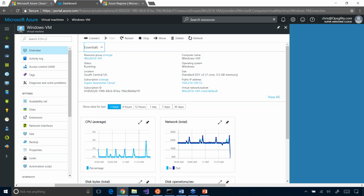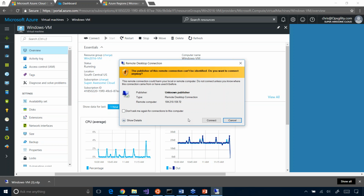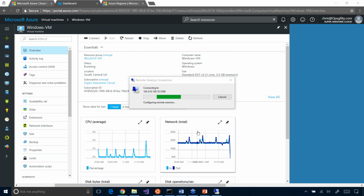So then, because this is a Windows virtual machine, in this little toolbar of buttons on the top, I can click Connect, and that's going to automatically download an RDP, a Remote Desktop Protocol file that I can then open up on my machine, and then I'm going to be able to remote into this virtual machine using Remote Desktop. So I'll click Connect here. It has my username filled in since I actually connected to this one previously, otherwise I'd have to enter that in, and then I'll type in my password and enter. Yes, I want to trust this certificate, and now it's remoting me into this VM.